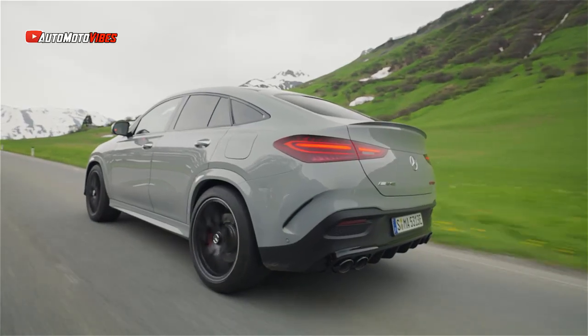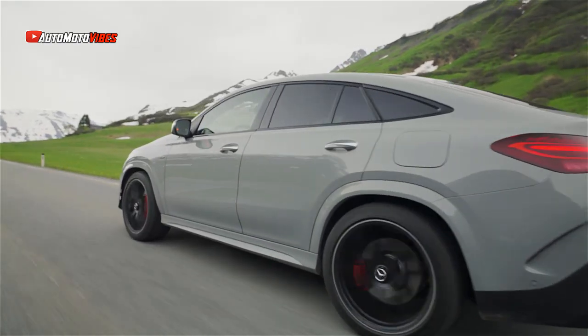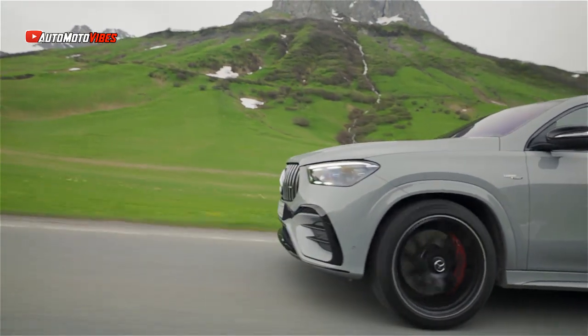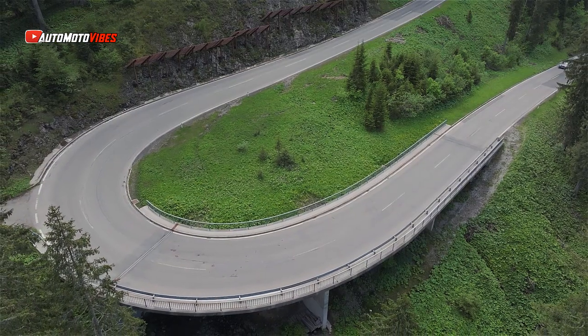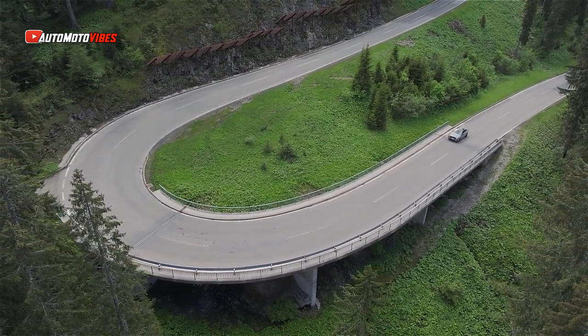Driving the GLE 53 Hybrid 4MATIC Plus Coupe is a dynamic experience, thanks to the AMG chassis suspension and all-wheel drive system that provide excellent handling and stability. The hybrid powertrain allows for smooth transitions between electric and gasoline power, offering a seamless and exhilarating ride.